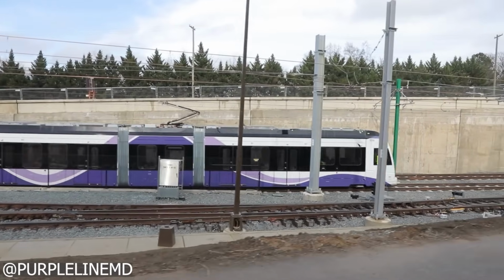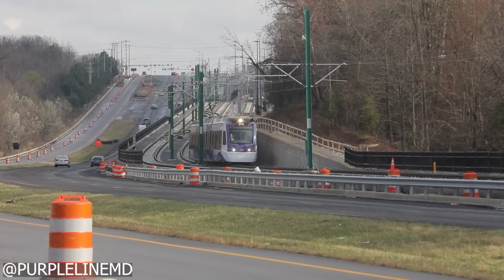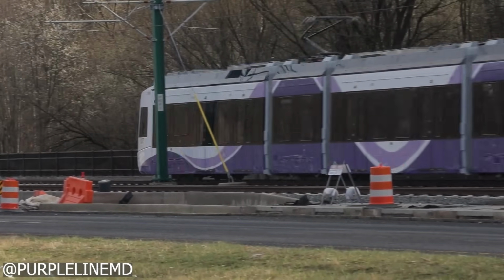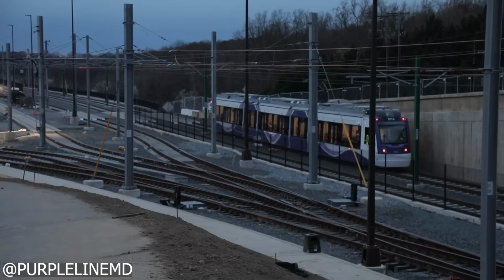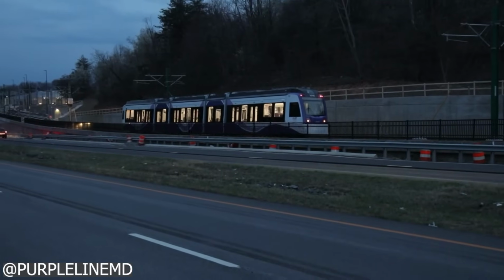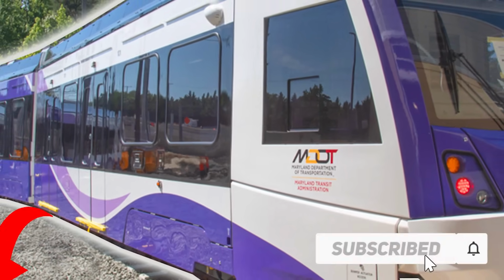When looking at the design, it can be seen that the line is designed to serve a broad and diverse population, including daily commuters, university students, and residents in densely populated neighborhoods. It will provide improved access to major employment centers, educational institutions like the University of Maryland, and residential areas across both counties. In doing so, it supports key state goals around equity, sustainable development, and reduced greenhouse gas emissions.